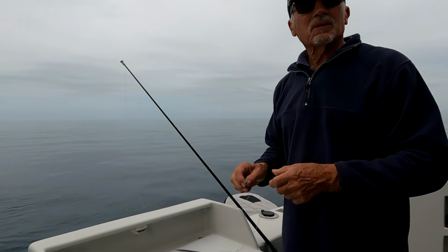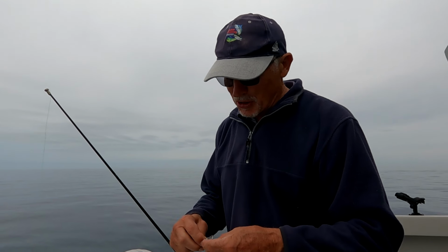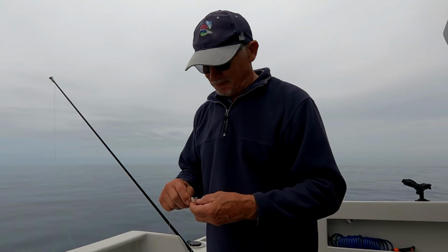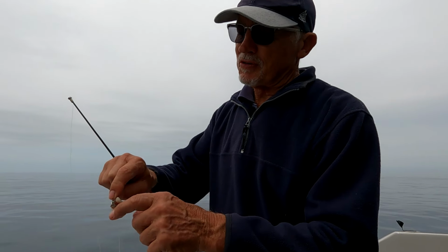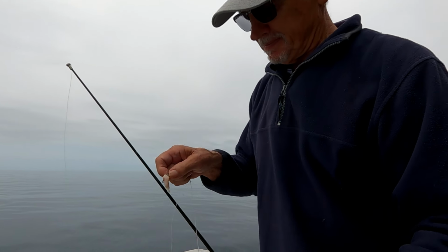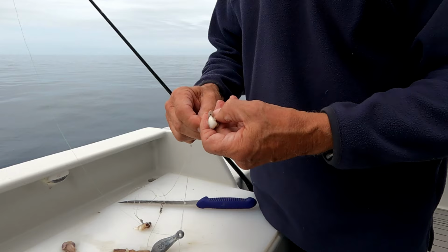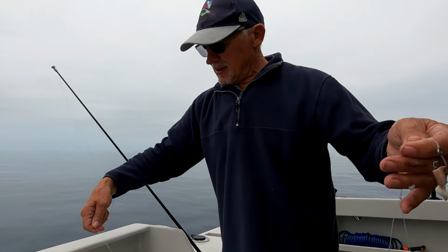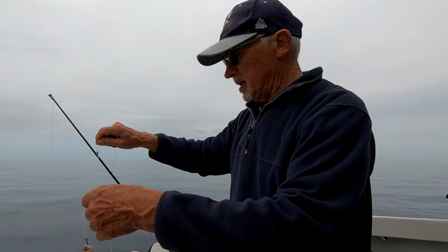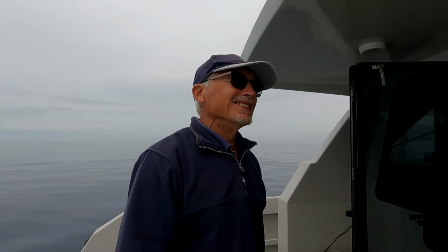Right, we've stopped here to try and catch some terakihi, and I'll show you what a terakihi looks like as soon as we catch one. If we catch one, they have very small mouths, so we use a very small hook, small piece of bait. And we're using squid for bait today. So we'll just get on the spot and then we'll drop the lines overboard and see what comes up.